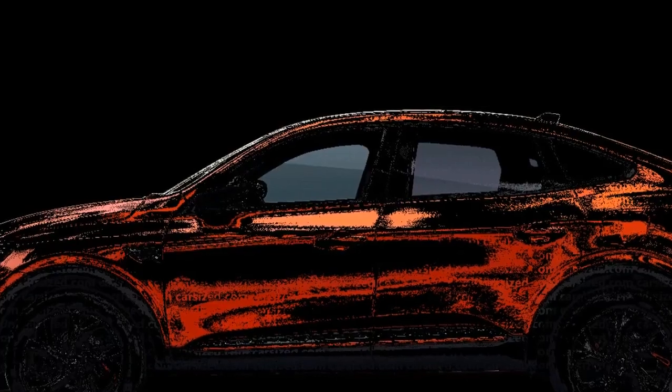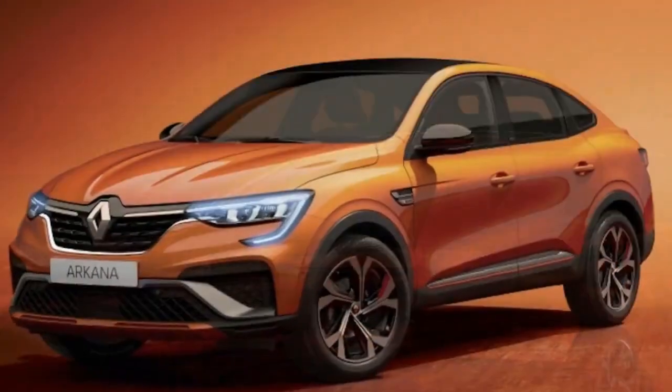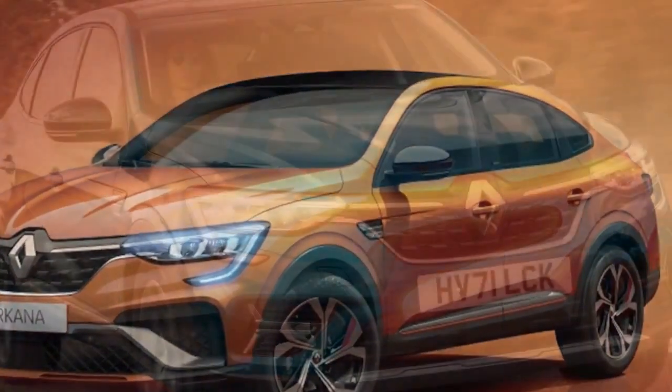Keep on reading this comprehensive review of the Renault Arkana to find out how it drives, what it's like inside, how practical it is, and how much it will cost to run. We'll also tell you how it compares with other coupe SUVs you might be considering.